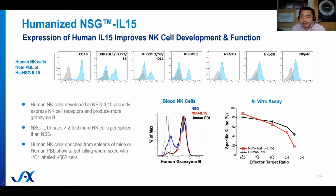And here we did examine the natural killer cells that have been isolated from the peripheral blood of the humanized NSG IL-15 mice. And we do find that these cells can express cell surface markers of either activating or suppressive receptors in natural killer cells, including CD16, the KIR2D families, KIR2DL3, KIR3DL1, NKG2D, NKp30, those markers, which indicates that they are still functional and can still maintain their immunological features.